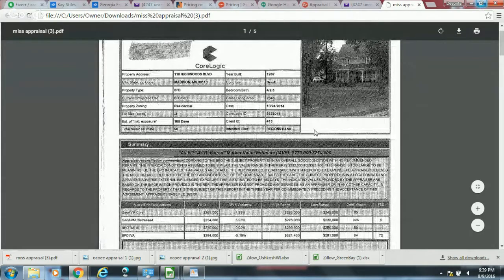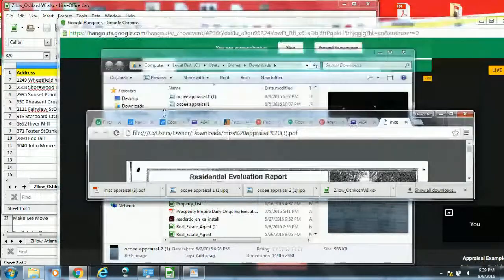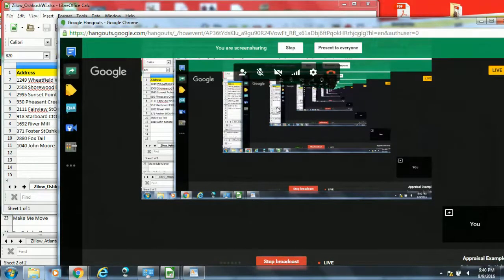So right here we have a house in Mississippi that we had under contract. Right here, as repaired, market value, $270,000. And the sellers were actually letting that go for $220,000. Now, if you have a similar situation like that, where you're willing to drop a lot of equity, then obviously there's enough room for a spread for my company and an agent, as well as enough for a buyer to actually have some equity in the deal as well.